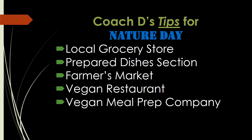Why the freezer aisle? Well, that's where you're going to find all of your frozen plant foods. And why the canned good aisle? Well, that's where you're going to find all of your canned plant foods. Now, a lot of people may wonder, Coach D, what's best, fresh, frozen, or canned? Well, guys, if I got to be honest with you, number one is going to be fresh. Number two, and this is a close second, would be frozen. And a far third, almost coming in last place, is going to be canned.